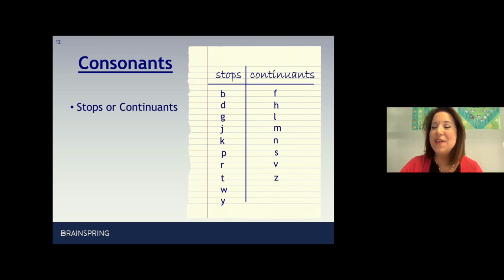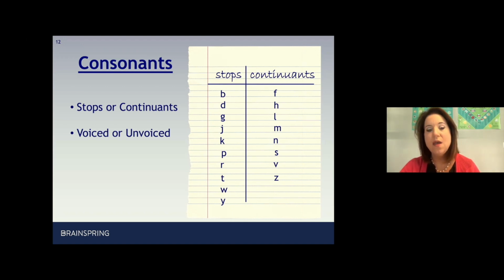Okay, so there's another thing we need to think about with our consonants. So when we say a consonant sound, we also notice what's happening with our voice. And so this is called voiced or unvoiced. So consonant sounds are either stops or continuants with airflow, or they are voiced or unvoiced, meaning when the sound's produced, the voice is on or off. And so what I want you to do is go through the stops and continuants column on your paper. And I want you to do this with me. We're going to do the first two together.